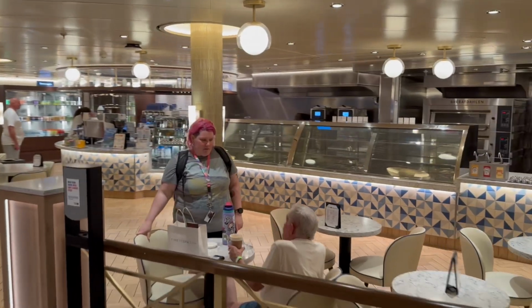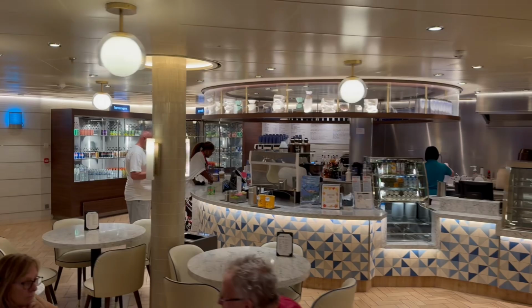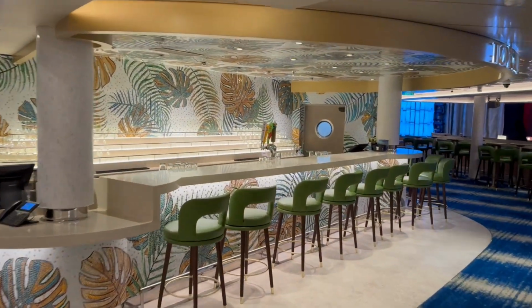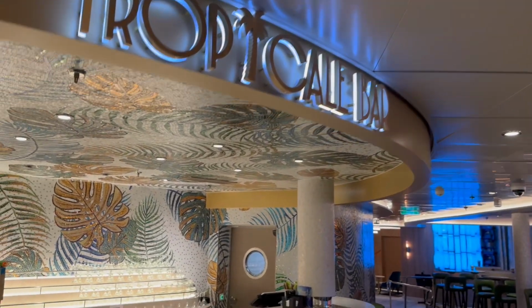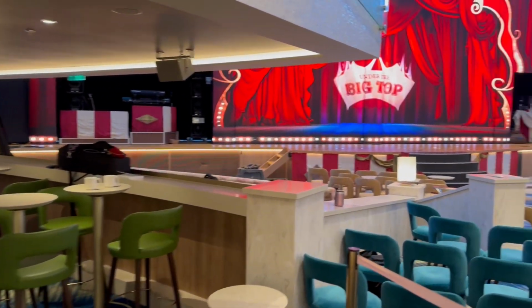Now, on the right here is Java Blue Cafe, a nice size Java Blue Cafe, and you see all those glass shelves. They will have a lot of sandwiches, both breakfast sandwiches in the morning, of course, and then more traditional sandwiches, Philly cheesesteaks, roast beef sandwiches, turkey sandwiches, and such later on in the afternoon and early evening.